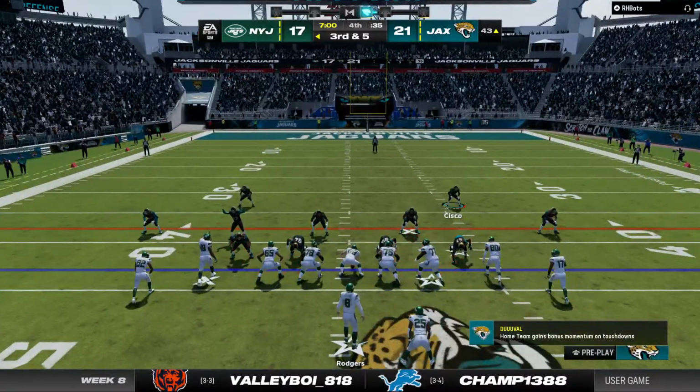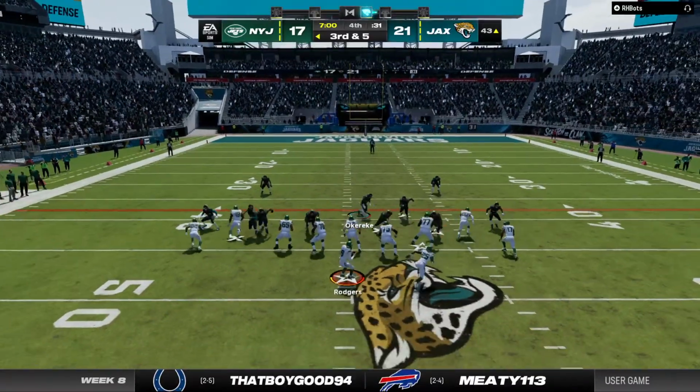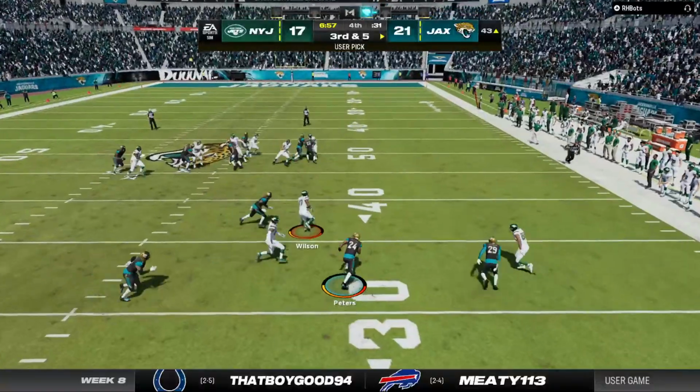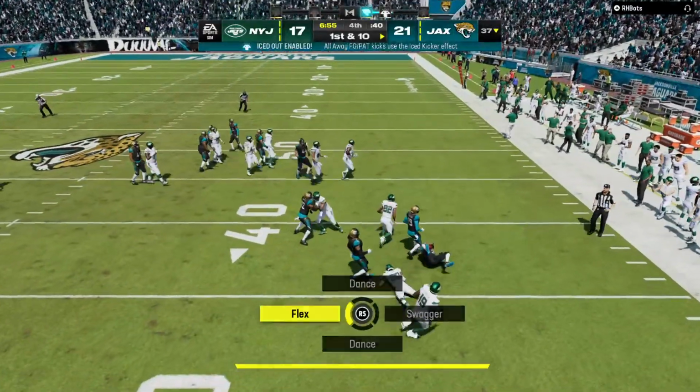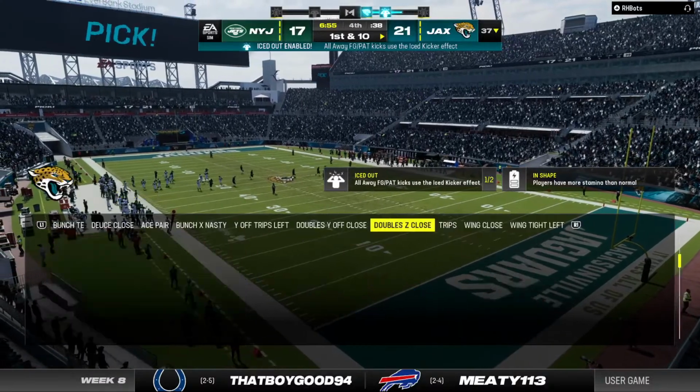The offense on third down, they've been okay, 2 for 3 thus far. This will be 3rd and 5. From the gun, it's Rodgers. Oh, he rifles one, and that's going to be intercepted. And the Jags are going to take over once again at their own 37-yard line.